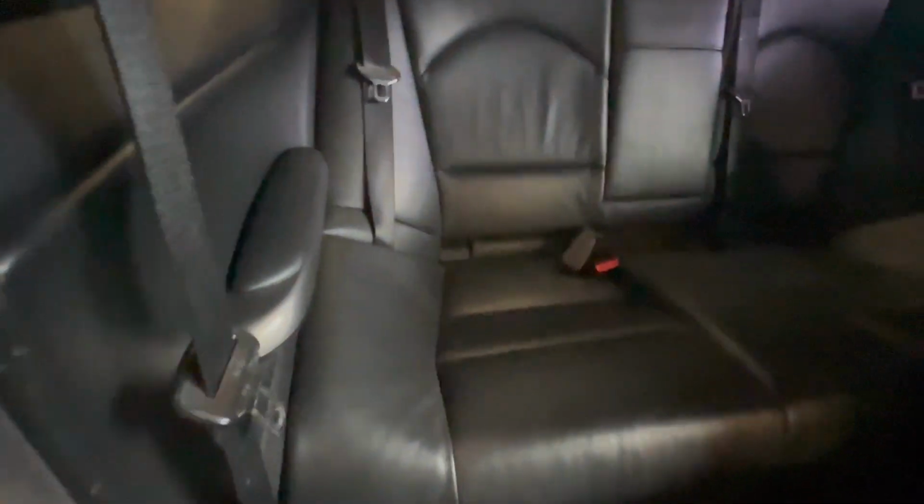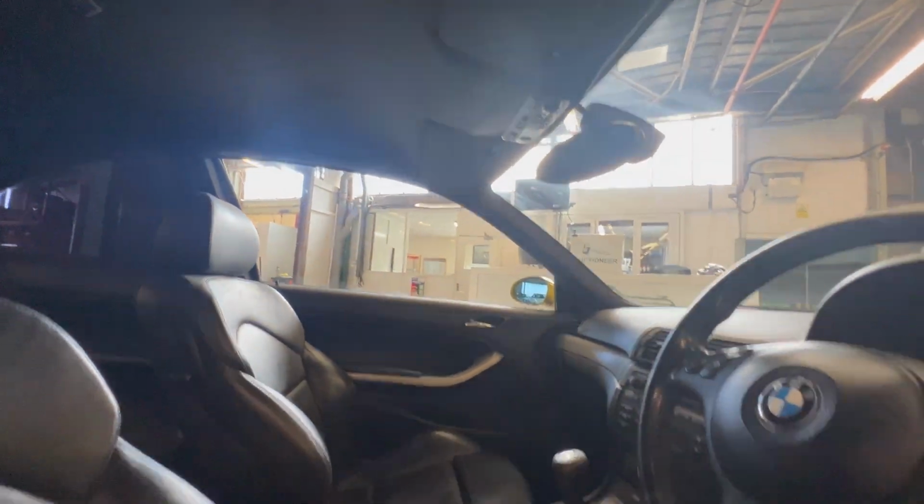Pop those lights off so we can have a proper look. And then the back bench, hardly looks like it's been used at all. Lovely and clean, no sign of any wear. Carpet set's good. Electric slide out rear windows. Headlining again, being an M car, gets the black headlining, lovely and clean. No sign of any sagging or anything like that.